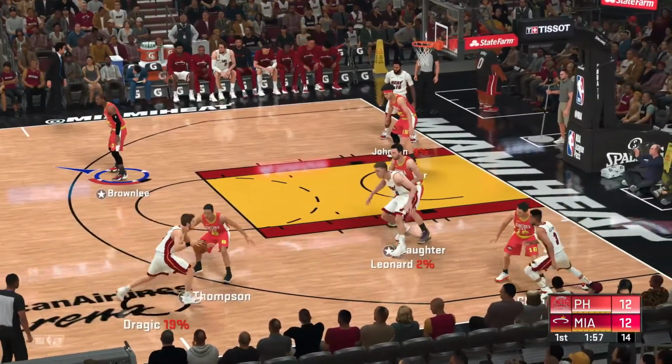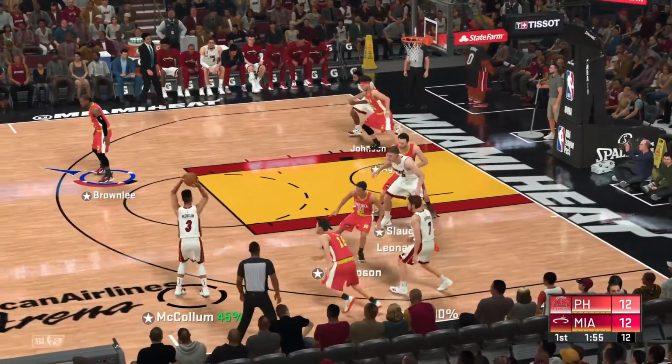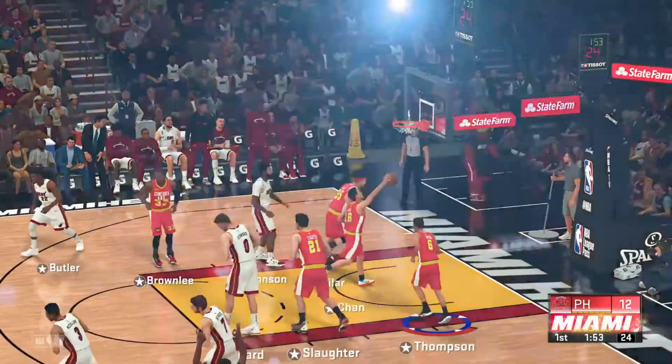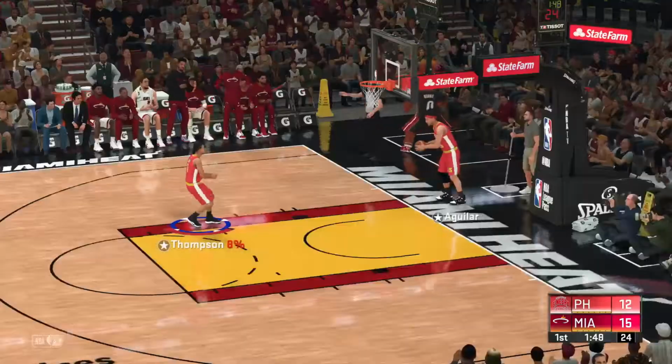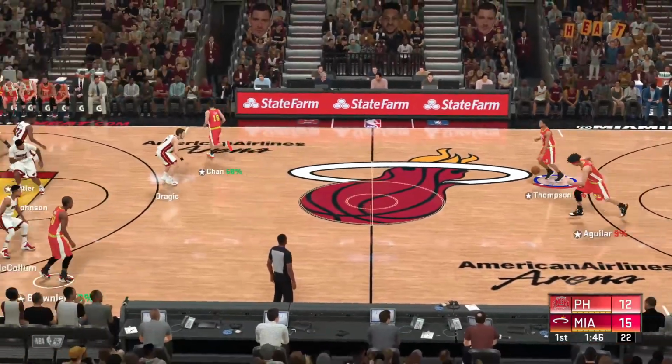Dragic against Thompson. Dragic dishes to McCollum. And that's good. And it's Dragic with the assist. And it's 8 points for C.J. McCollum. Beautiful vision to find the open man.